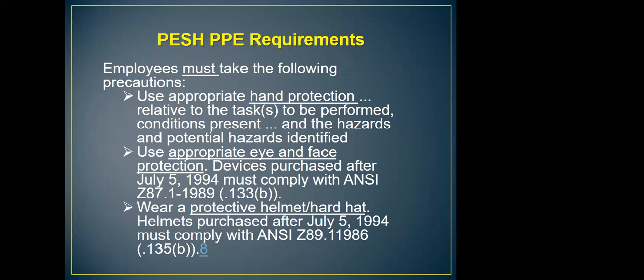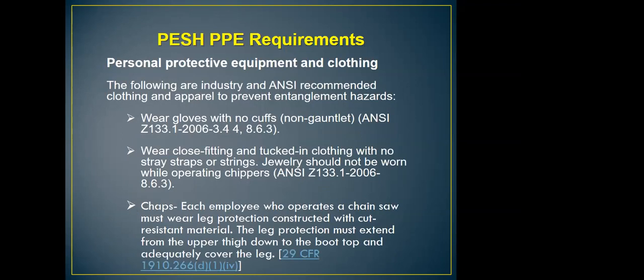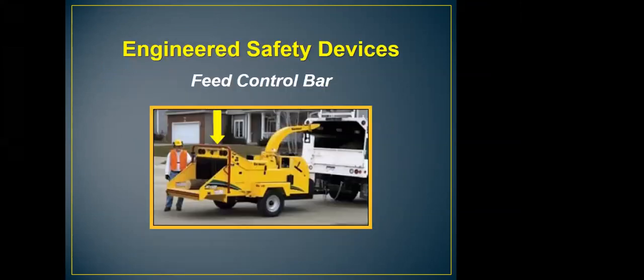Now, the employer is responsible to make sure you have all of the PPE and equipment and proper guarding in place, but it's up to you to make sure that you're safe. So wear those gloves with no cuffs. Wear close-fitting, tight-fitting clothing that won't get caught on anything. No suspenders, no straps, things like that. You shouldn't be wearing jewelry. If you're operating the chainsaw, you should be wearing chaps. We'll get into that a little bit more too.